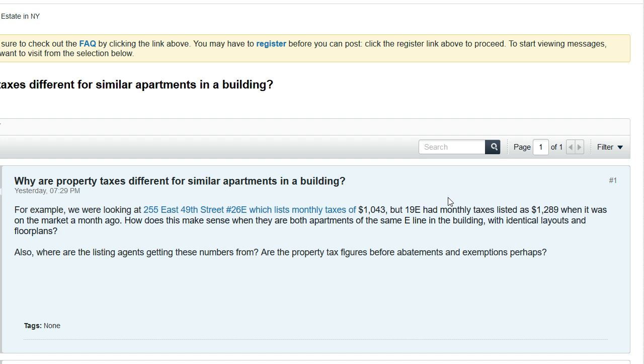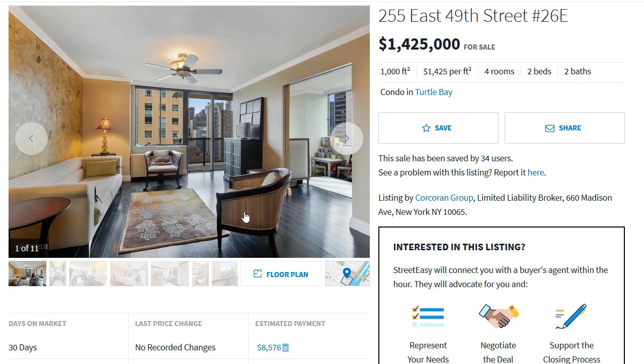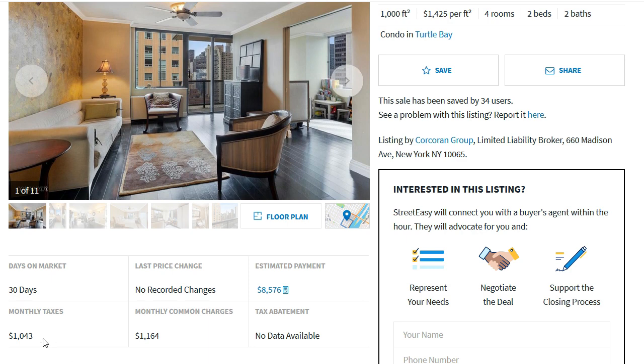listed as such. The first thing to keep in mind is, let's take a look at this listing that this viewer had a question on. Keep in mind that New York City is generally much more loose in terms of rules around what a listing agent can advertise. For example, this property tax figure is listed as $1,043 a month. Seems pretty reasonable. Now, is this figure the property taxes before any owner-specific abatements and exemptions?